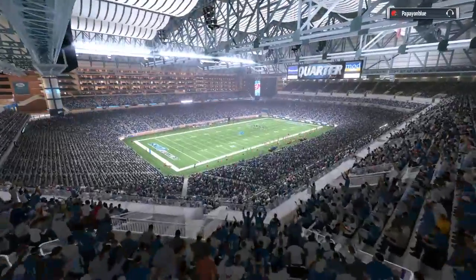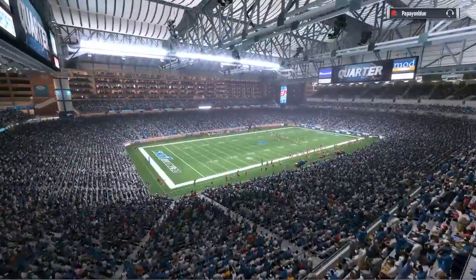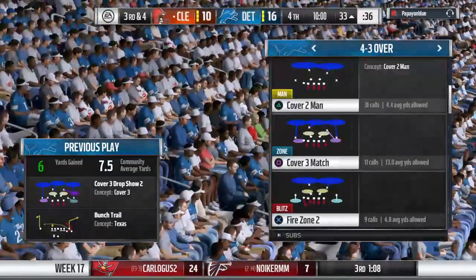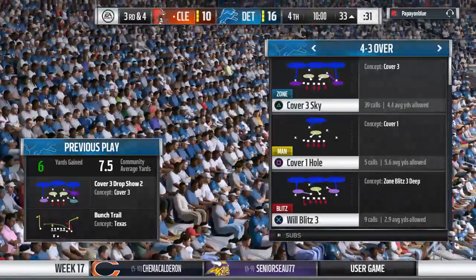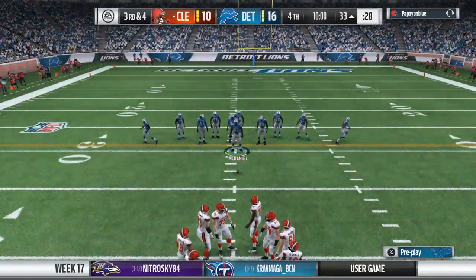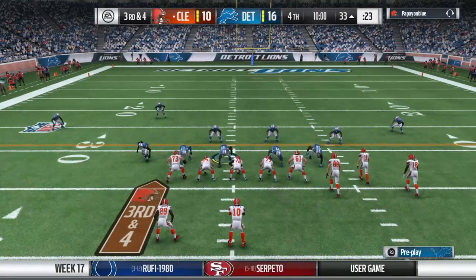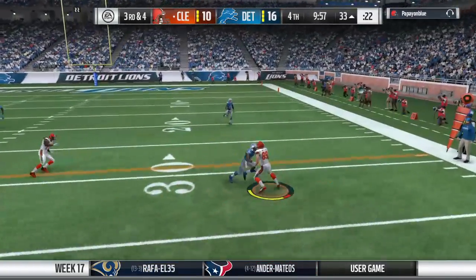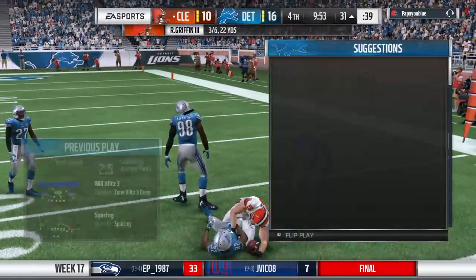Back now at Ford Field. It's the Browns with a deficit. They're trailing, but with the football here to start the fourth. Griffin will throw again. It's a short one here, complete to the tight end. 2 yards is all they'll get on the completion.